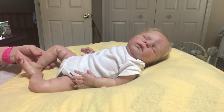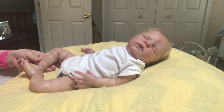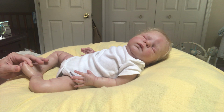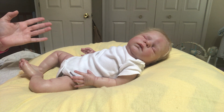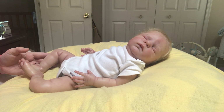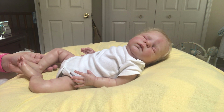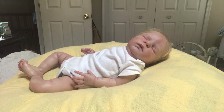This is a little guy you haven't seen in a while. This is my Xander sculpt by Cassie Brace. And I do call him Xander. So I went ahead and undressed him, and I'm just going to put him in a little sleeper.